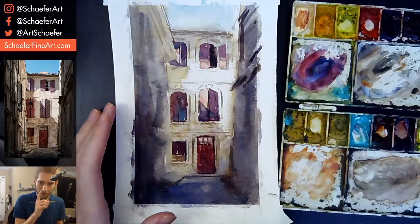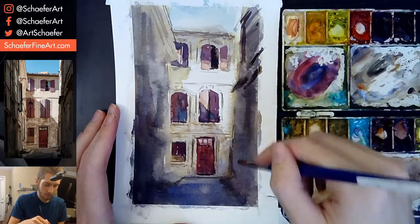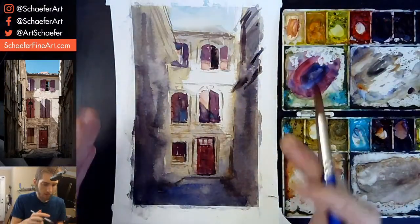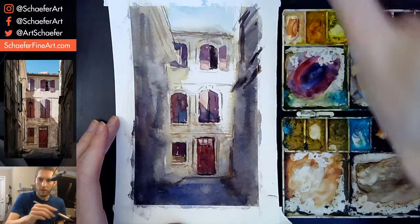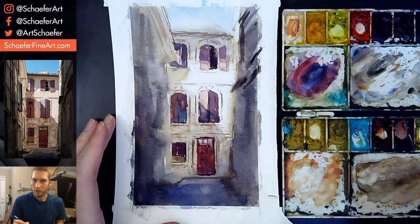Yeah, I need to do the lantern, I think. Or do I do the line work on the buildings first? Probably line work on the buildings first. The lantern will be one of the finishing things here.